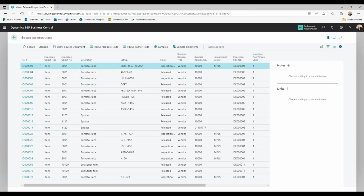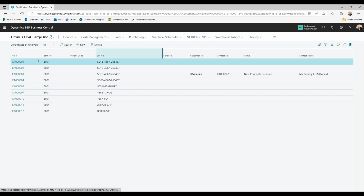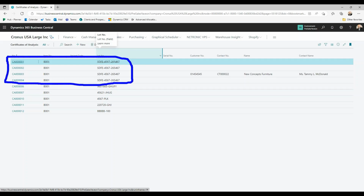The system can generate certificates of analysis as well. So if I have certificates of analysis, I'm just going to pull this up. A couple things to note here. One is that a certificate of analysis, although it's a report, is actually a document that's been created at a particular point in time. This is rather important. So you'll notice that I've got 4 certificates of analysis that have actually been created for that particular item and for that particular lot. So I could have vendor-specific or customer-specific certs that have been created.